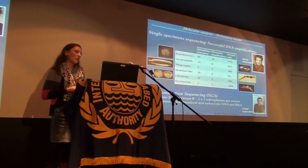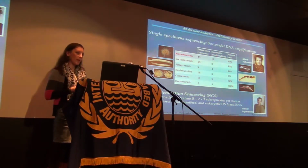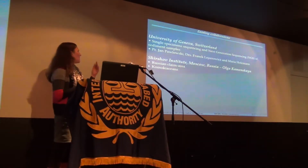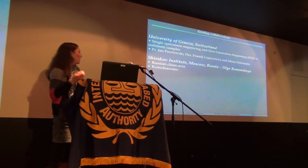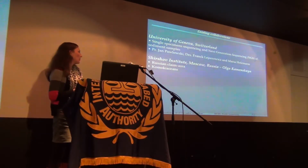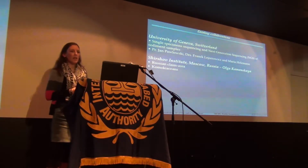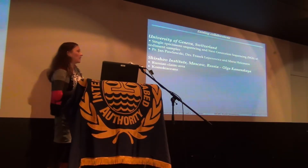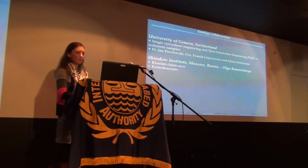This work on the NGS samples is done by Frank Lechzerowicz, also from the University of Geneva. This is one of our collaborations with the University of Geneva. It involves Professor Jan Pawlowski, Dr. Frank Lechzerowicz and Maria Holzmann. We also have another collaboration with the Shirshov Institute, Moscow in Russia, with Dr. Olga Kamenskaya, and this collaboration is related to the identification of Komokiaceans.